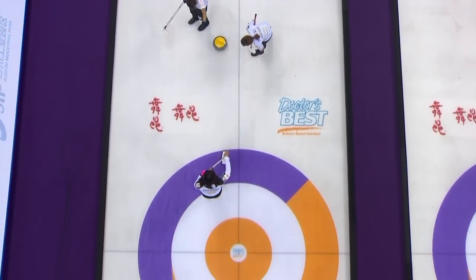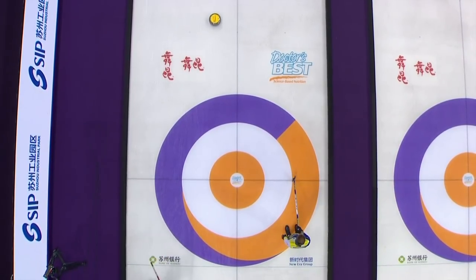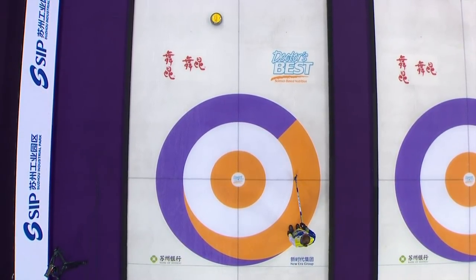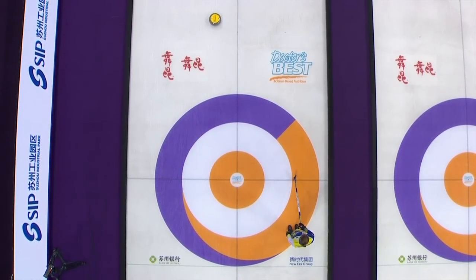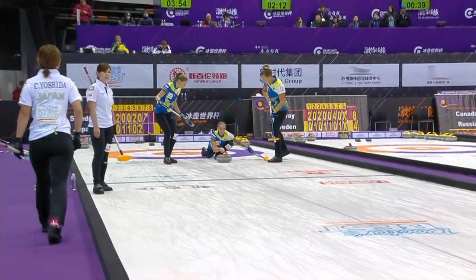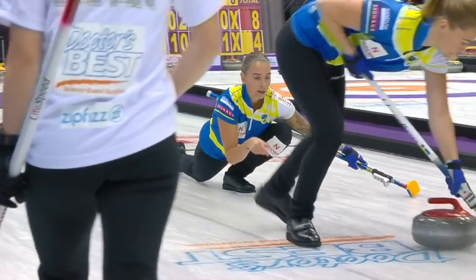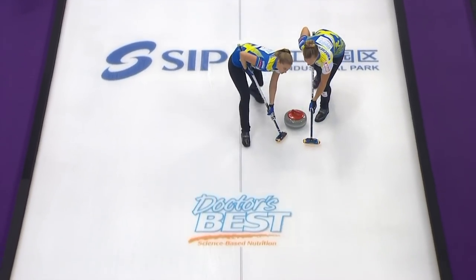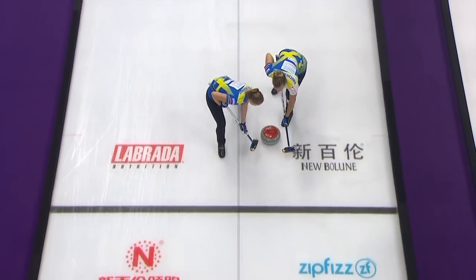Yeah, unfortunately. It was just overplayed. She could have stopped short anywhere in that line and really caused Japan a problem. But by placing it where she did, it just gave them a shot to play. But they've got to look at it. You know, there's two ends to play. They're one up with the hammer. Just back to that mindset. They want to win the game in the 8-10, so ideally Sweden probably would like to take their two here.